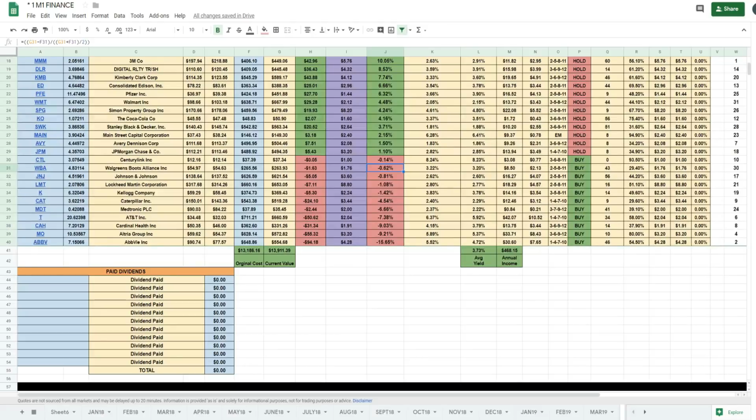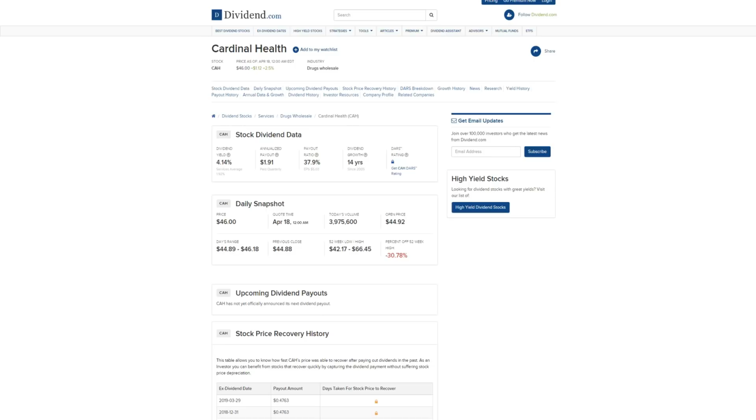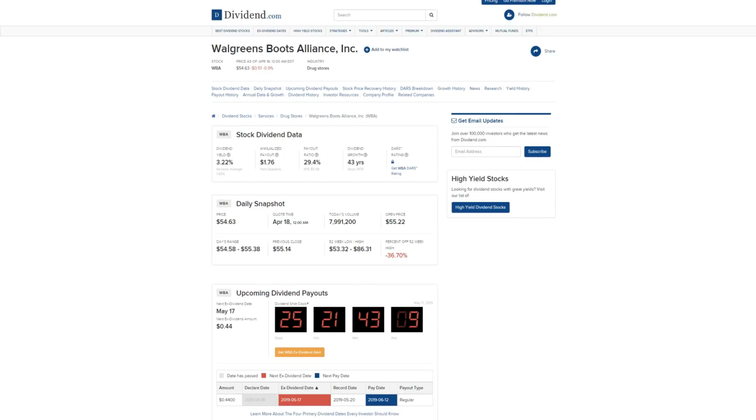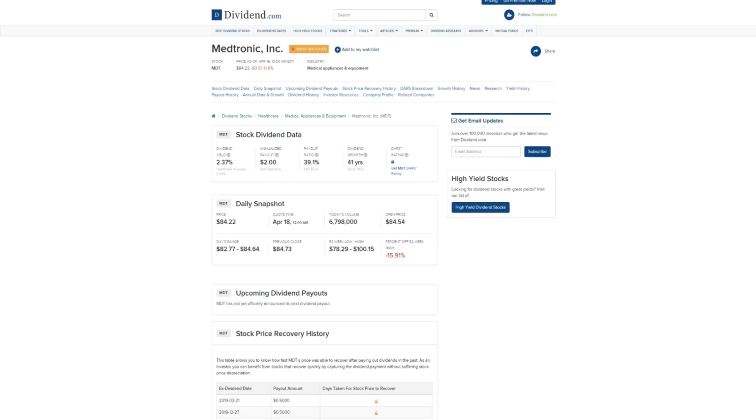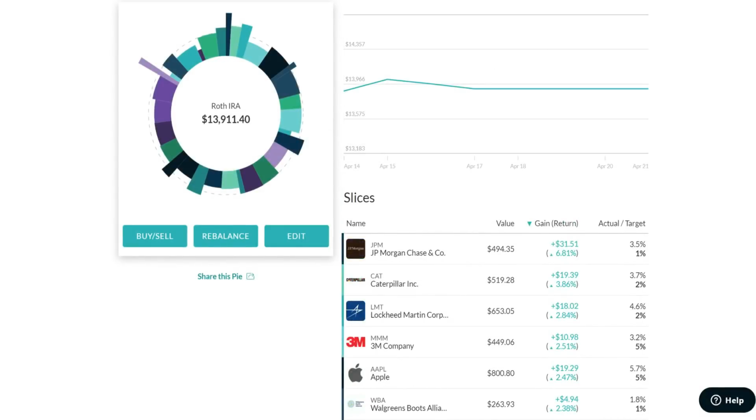I was going to be taking a look at AbbVie, Walgreens, Medtronic, and Cardinal Health, but I want to do a little bit of research into Cardinal Health, so I'm removing that from my picks. So the three stocks that I'm going to be buying this week are AbbVie, Walgreens, and Medtronic. Walgreens, I believe it's still a really good valuation. While it has been recovering lately, I still would like to continue building up that position along with Medtronic. So we're going to go ahead and move into those specific stocks.